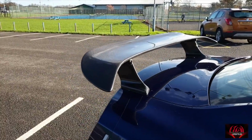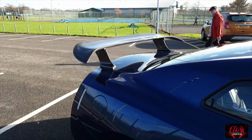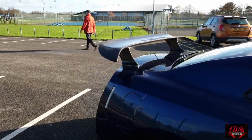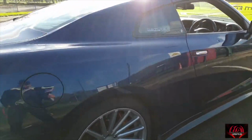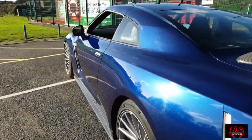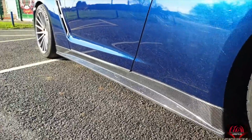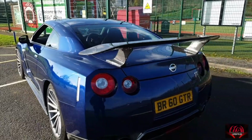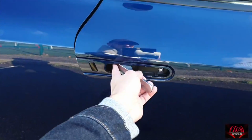So apart from the carbon fibre bonnet, it's also fitted with a carbon fibre rear spoiler. It's a little bit more raised than a standard spoiler, and it actually suits the car quite well. It's also got carbon fibre side skirts. It's nice and bright today, so it's very difficult to catch everything, but they do look great. When you actually notice them, they look quite smart. Funky GTR handles.